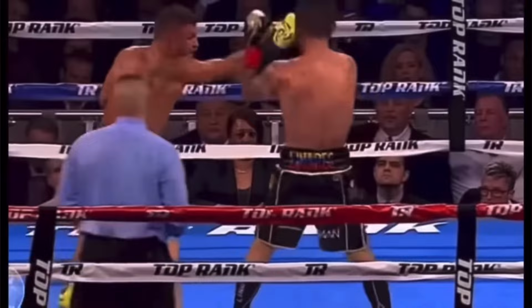When coming forward, Lomachenko's footwork is a force to be reckoned with. Using feints combined with his active lead hand with his signature front foot shuffle, Loma is able to get lead foot dominance and create angles where he lands light.